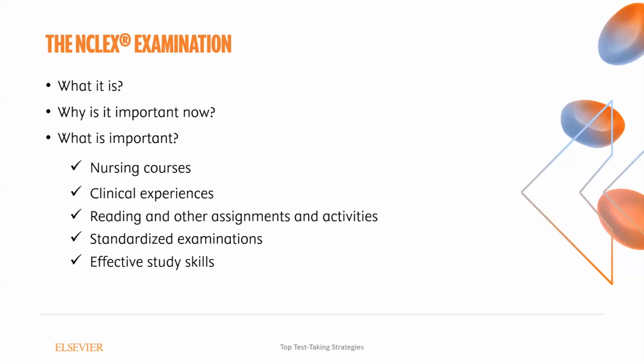Okay, on the next slide, the NCLEX examination. Well, this is the exam that you must take and pass after graduation. And your goal is to pass this exam on the first try. So you may ask, why is the NCLEX exam important now? Well, NCLEX preparation must begin the moment you enter your nursing program.